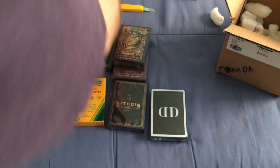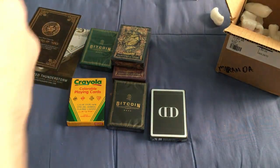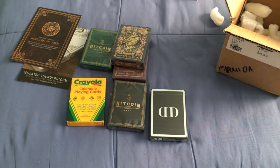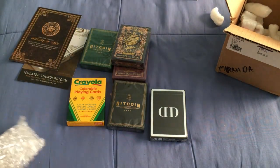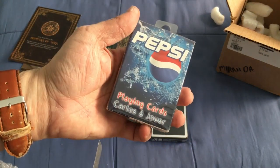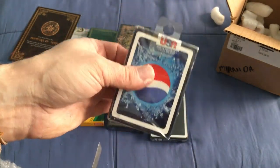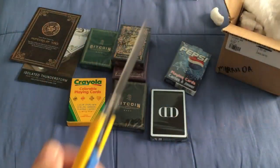Let's see what this is. Gotta be eBay. And it is. Nothing too exciting. It is a sealed Pepsi deck from Hoyle. To be fairly standard. Anyways, that's it for today.